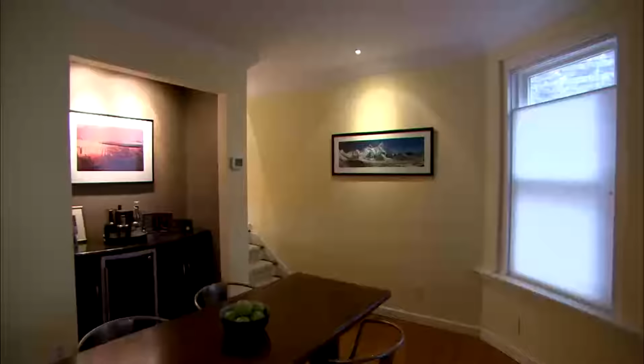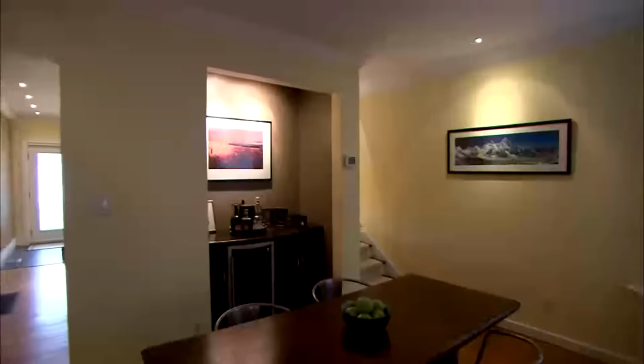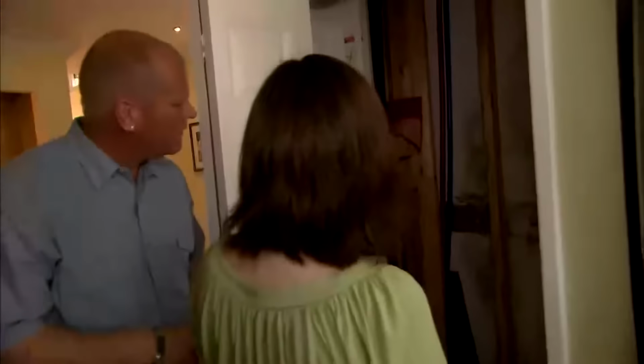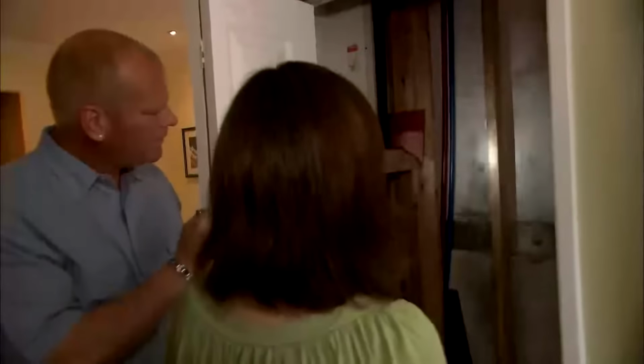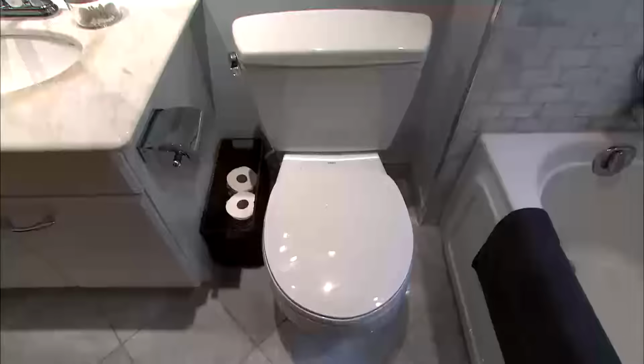We've got a nice-sized dining room in here. And what do we have here? This was a pantry when we first looked at it. Now it's just kind of a general cleaning closet. Was this open when the inspector came in? No. Paul had to tear out all the drywall that was in here. Why? Because when we moved in, we realized that the toilet didn't flush particularly well.